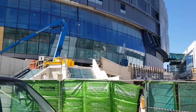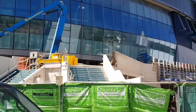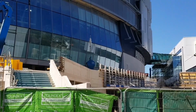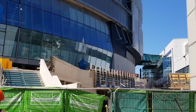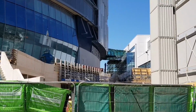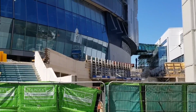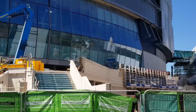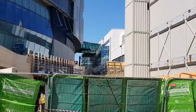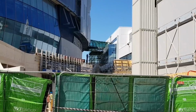You can see a lot of work that's been completed in the last few weeks on these staircases and a lot of the concrete. Actually then coming round, now where I actually started this video, you saw that slope from the high road going up to the link bridge. Well, this is coming down and around, and this is where the away fans will go in. 3,000 allocation for a Premier League game. And just here will be where the community health centre will be.